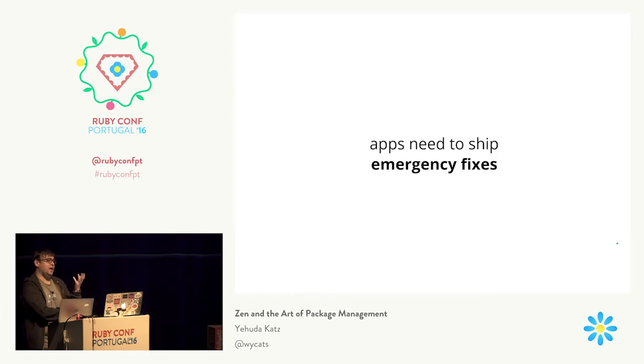The most obvious and pressing one, and the one we hear from Gecko when they're adopting Rust and using Cargo, is apps need to ship emergency fixes. If there's a vulnerability in the TLS stack, Gecko doesn't have the luxury of spending a month to figure out how to upgrade all their dependencies. They actually just need to make the code change, recompile, and ship the version. So apps need to ship emergency fixes, and they need to be able to do that without having to mess with the versions.